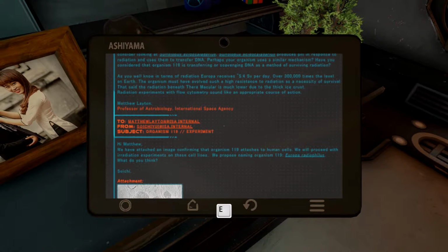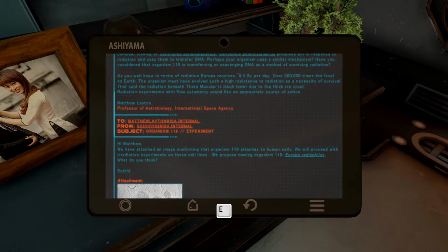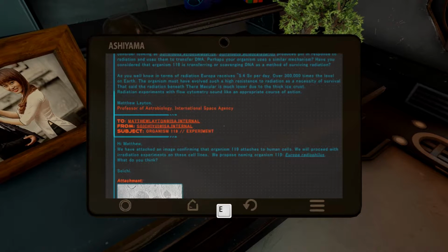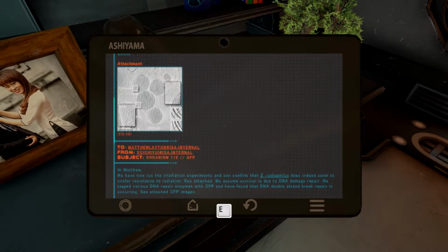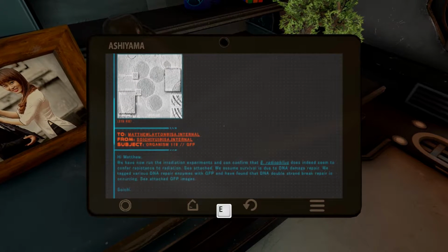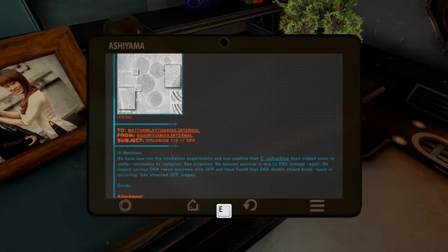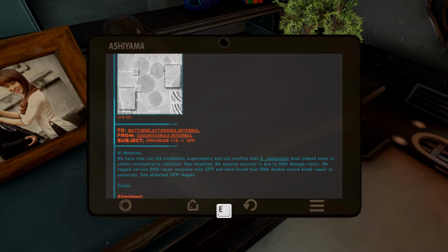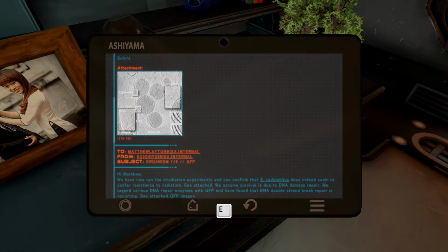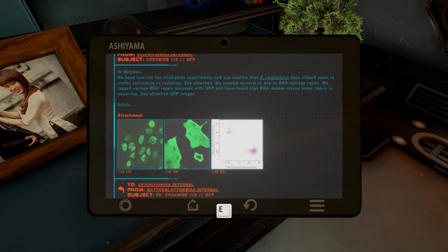Hi, Matthew. We've attached an image confirming that organism 119 attaches to human cells. We'll proceed with the radiation experiment on these cell lines. We propose renaming organism 119 Europa radiophilus. What do you think? Hi, Matthew. We've run the irradiation experiments and confirmed that E. radiophilus does indeed seem to confer resistance to radiation. See attached. We assume survival is due to DNA damage repair. We targeted various DNA repair enzymes with GFP. We found that DNA double-strand break repair is occurring. See attached GFP image.